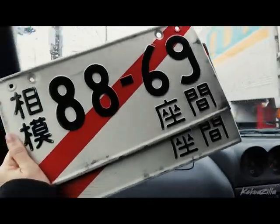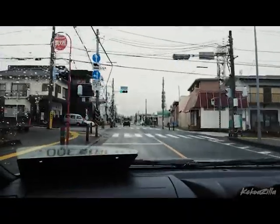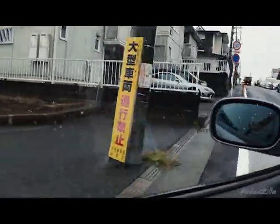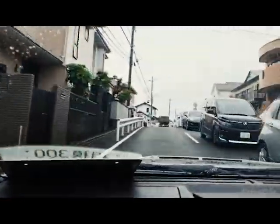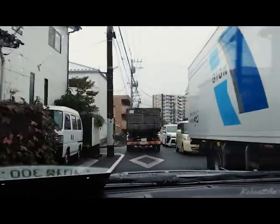Temp plates in hand. And get ready for the S15. Parking pretty right there. You know, if this guy can make it, so can we.